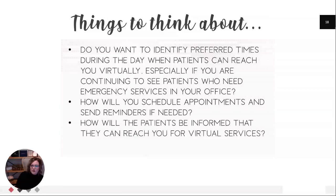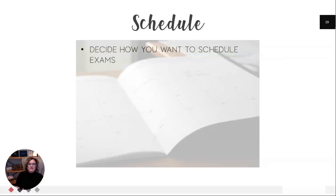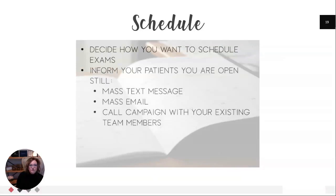How will the patient be informed that they can reach virtual services? Something to think about. You can communicate with your patients in a million different ways. Social media is so powerful. You can put that on any social media account that you're available for teledentistry or virtual dental communication. You can send email, text messages, all of those things. Decide how you want to schedule your exams, and then inform your patients that you are still open. So mass text messaging, mass emailing, call campaigns with your existing team members. These are really great ways to communicate what you're available for.